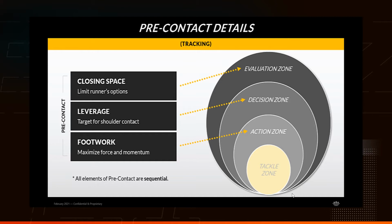In the decision zone, he has to decide what kind of angles to take and maintain leverage towards the ball carrier. And he's looking to target for shoulder contact. In the action zone, this is just before contact is made, where the tackler is looking to have great footwork and maximize force and momentum into the tackle. The important thing to note here is that when we talk about pre-contact, all of these elements happen sequentially. So the evaluation zone comes first, then the decision zone, and finally the action zone.